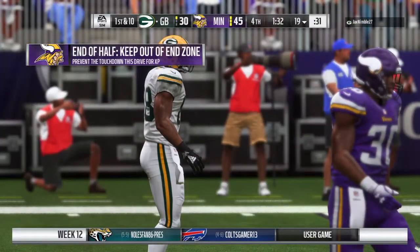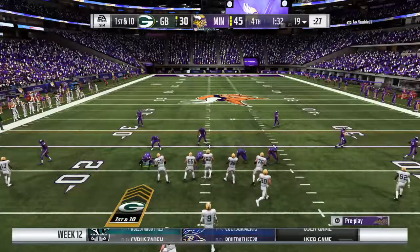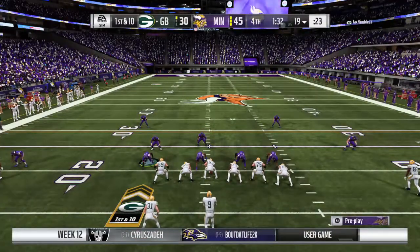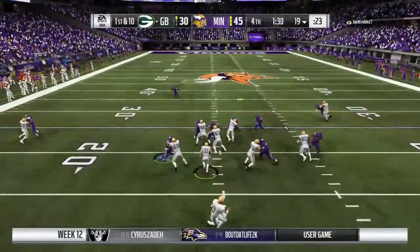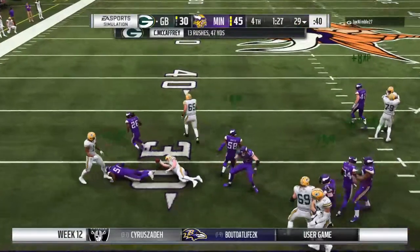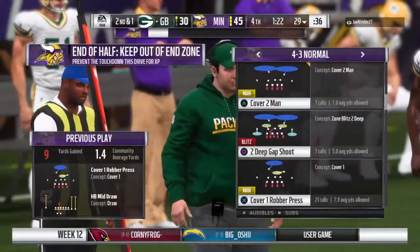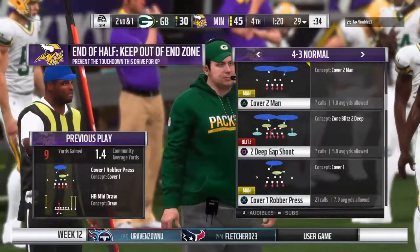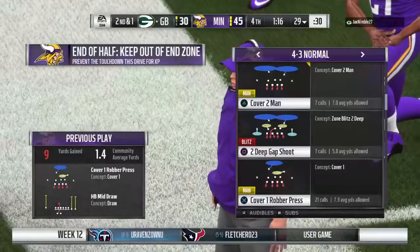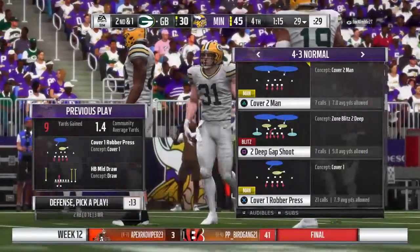And when you start plotting for this drive, when you start thinking to yourself, okay, what are we going to do? You don't go away from what you did before because that worked. But you have to be prepared for wrinkles and counters because you know they'll make some adjustments. They start on the ground with McCaffrey. And he's able to plow forward up to about the 29, just shy of the 30. Give him 9 on the carry that time, and they're set up with a 2nd and 1. First play of the drive, let's give credit all around. Excellent blocking, but the guy carrying the ball, he was the finisher. A really nice run.